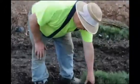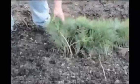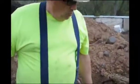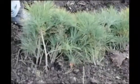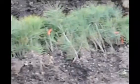This is Bill at Highland Hill Farm, and today we're transplanting these white pine transplants into pots. White pine transplants are very easy to grow, and they're good for screens and buffers or as a standalone tree in your landscape. What we do with these is we plant them directly in the field, and we also plant a bunch of them in pots. I'm going to take you over here and show you the pots.